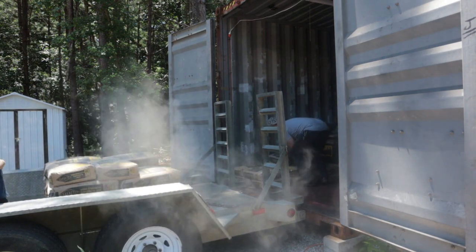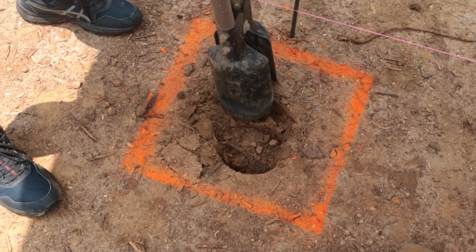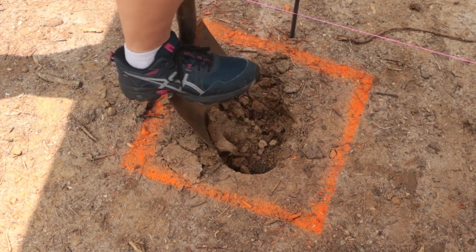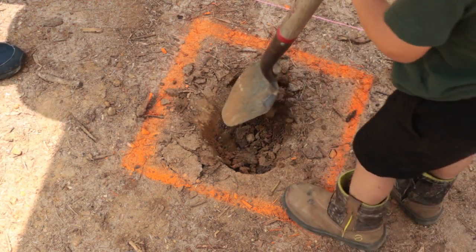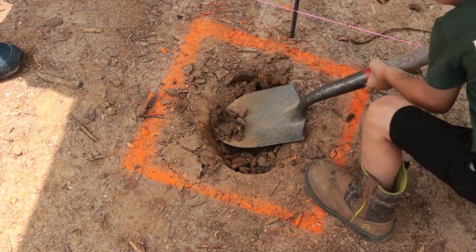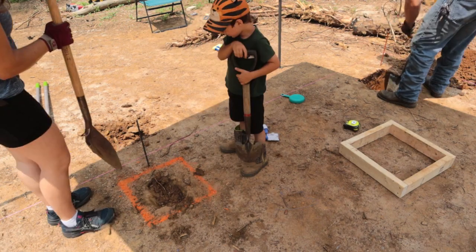Once we had all of the concrete unloaded, we got to digging, and the soil is hard packed. You would assume because of all the rain we had, it would have been soft and easy. But that's not the case here. Instead, because Kenneth drove over it so many times with an excavator, it just packed it on down, and then the heat, the summer sun, baked that top layer to basically like stone.